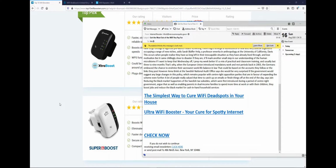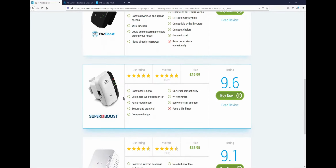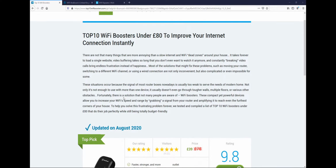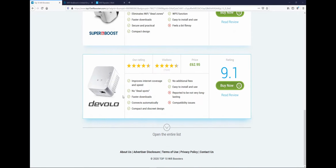But I thought it would be nice to dig into this one. So these are generally what you get. The email arrives like this. And then let's just get rid of that. You can either go and search. I searched for Wi-Fi boosters, and it brought up these lovely things here. This is supposedly an independent site, and they are charging, well, up to 100 quid for these things.